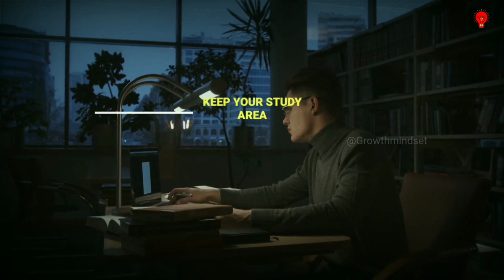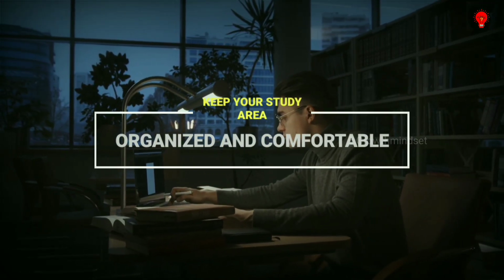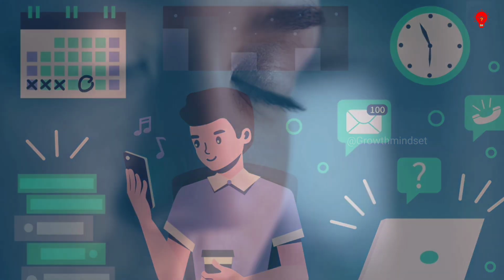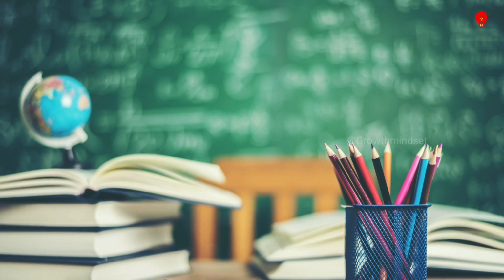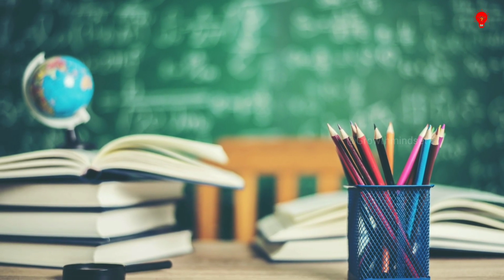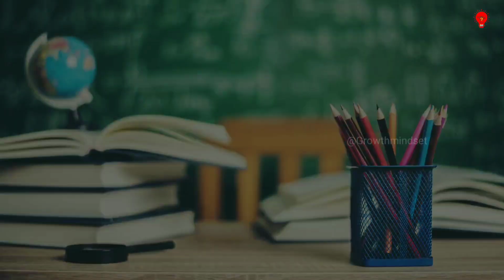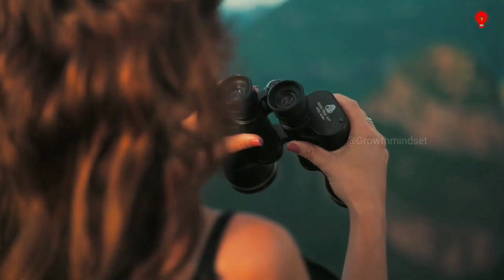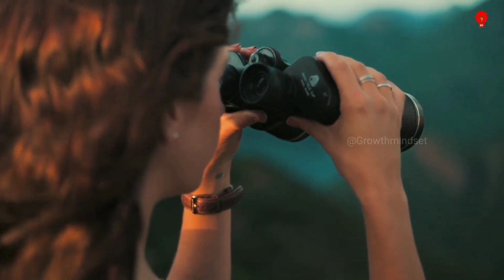Technique number 2. Keep your study area organized and comfortable. By avoiding unnecessary distractions, you will be able to concentrate better on study. Keeping all the necessary books, pencils, and other instruments close at hand will help you to stay focused on the study table so that you don't have to search for any books you require.